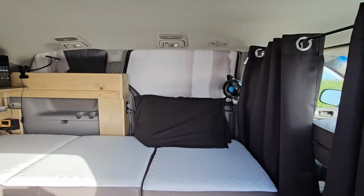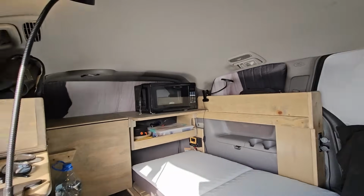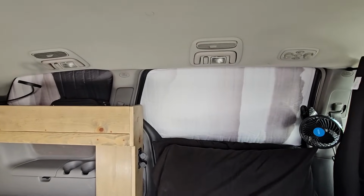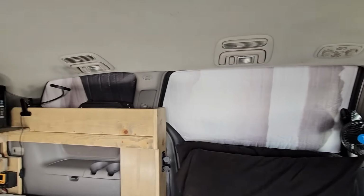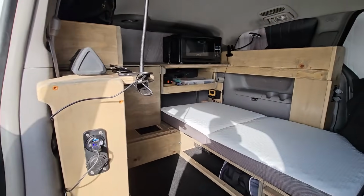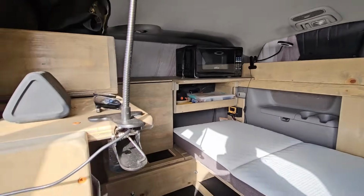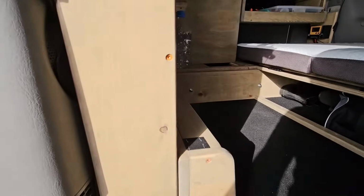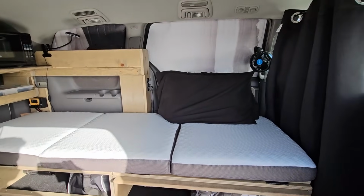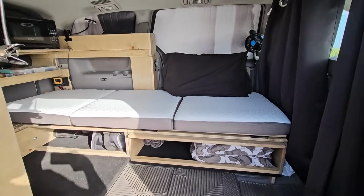We do have privacy on all the windows. You could see we have window inserts, custom shaped Reflectix with vinyl on them, so they actually look nice. The color of the build is aged barrel, and everything has been routed and sanded, very smooth corners to prevent injury. So let me go ahead and show you while we're in this configuration where everything stores.